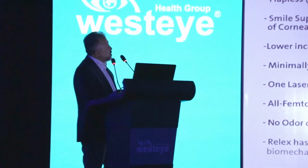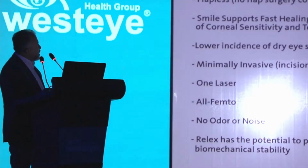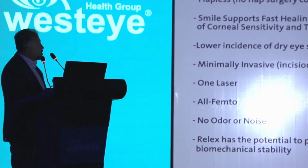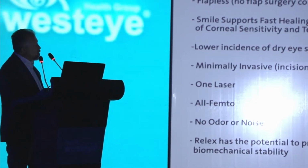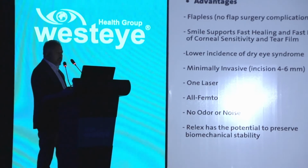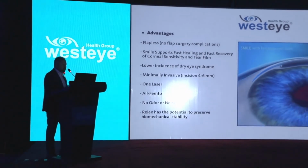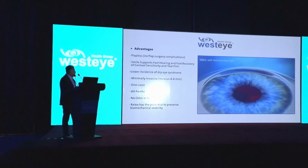What is the advantage of the SMILE laser? SMILE technology is flapless, with no flap surgery complications, and it supports fast healing and fast recovery of corneal sensitivity and tear film, so there is a lower incidence of dry eye syndrome. It's very important for refractive patients. It is minimally invasive, approximately 4 mm, and we need just one laser, with the whole procedure using the femtosecond laser. SMILE has the potential to preserve biomechanical stability because we don't cut the anterior stromal cornea and we don't cut the Bowman layer.